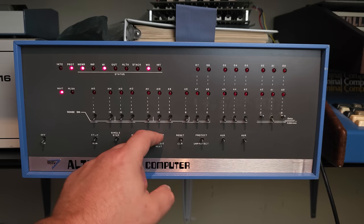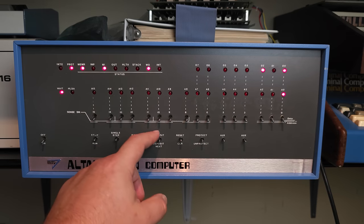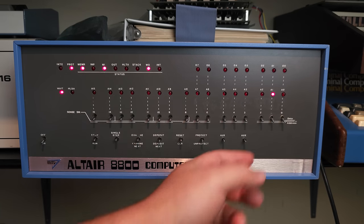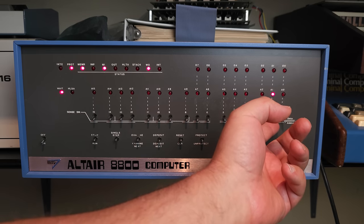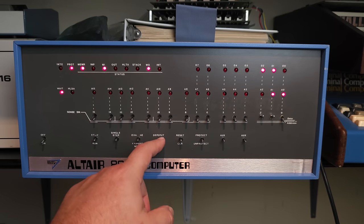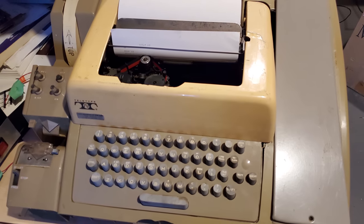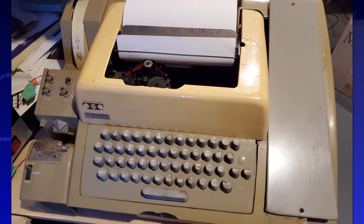The Altair, of course, in its default configuration, couldn't do much of anything apart from enter the most rudimentary programs on the front panel and blink lights, but groups like the Homebrew Computer Club and MITS themselves eventually used the machine's expansion bus to their advantage and created a way to interface it with terminals like teletypes, making the use of languages like BASIC possible.